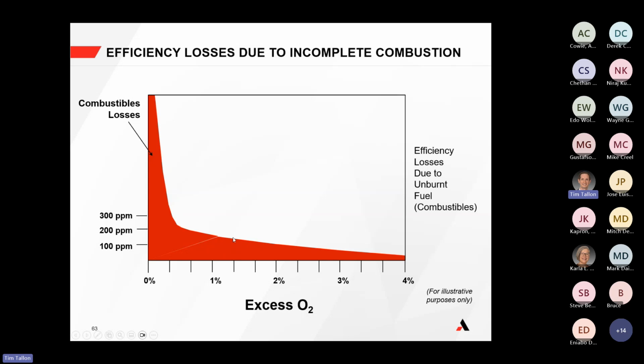With combustibles, as you have increasing amounts of excess oxygen, you have lower and lower levels of combustibles. So that's helpful when you want to reduce your combustibles in a specific application. But the challenge is that if we want to reduce our excess oxygen, because that has an increasing amount of inefficiency, then we have to be mindful that there's this combustibles breakthrough point. If you get too low, that converts this nice linear trajectory of combustibles to an exponential increase.